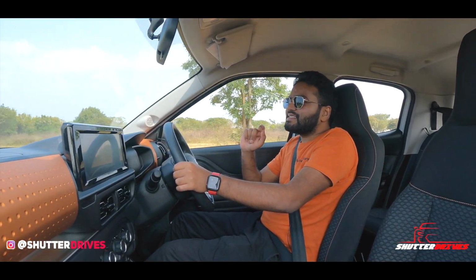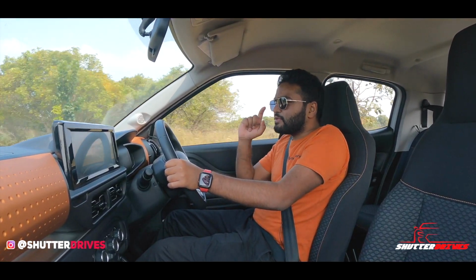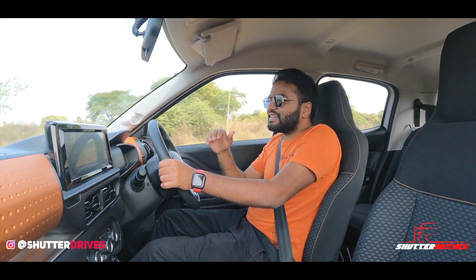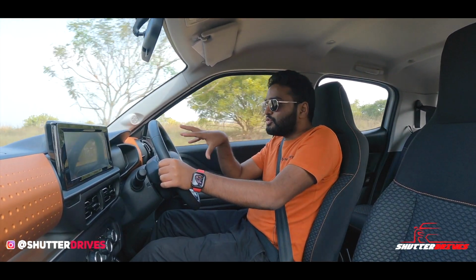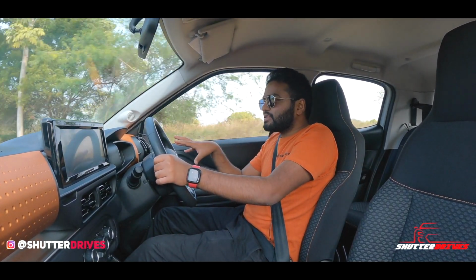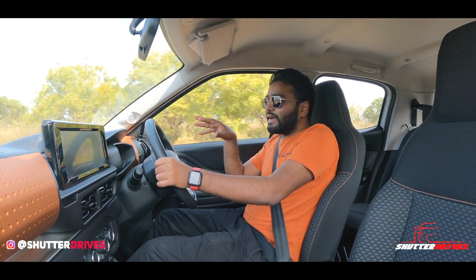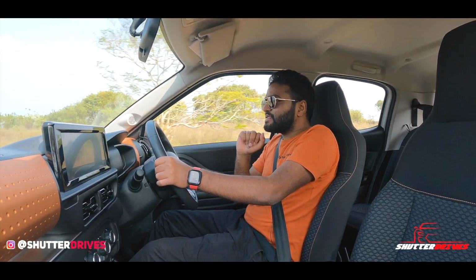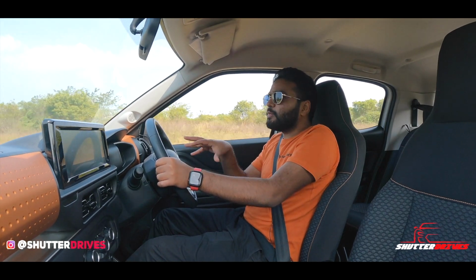The claimed range of this car is 320 kilometers, which means that you should be able to comfortably get more than 220-230 plus. And that is a big boon considering that this car is going to be used primarily for your city usage and occasional highway usage. From that perspective, it is quite good and very healthy, to be honest. But yes, of course, that is the claimed range, and when we get the car for a slightly longer time, we'll do a proper range test.